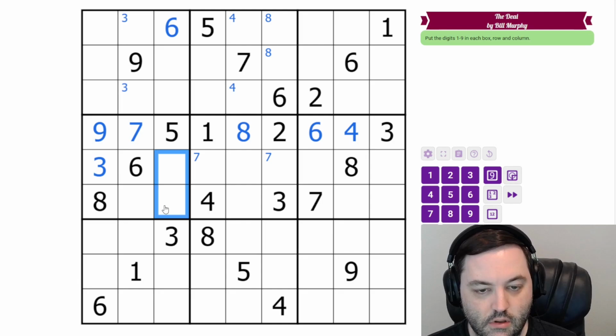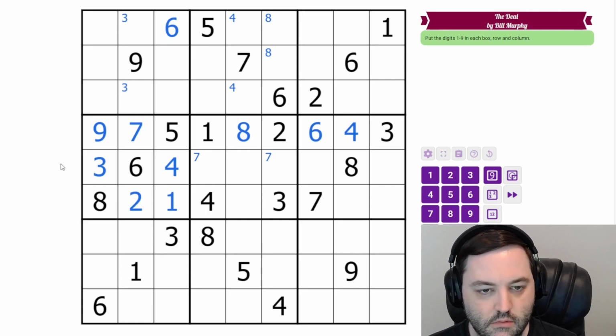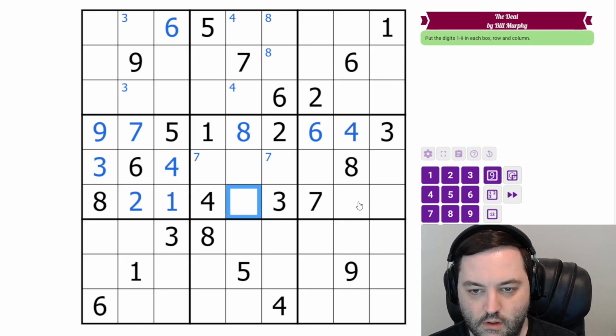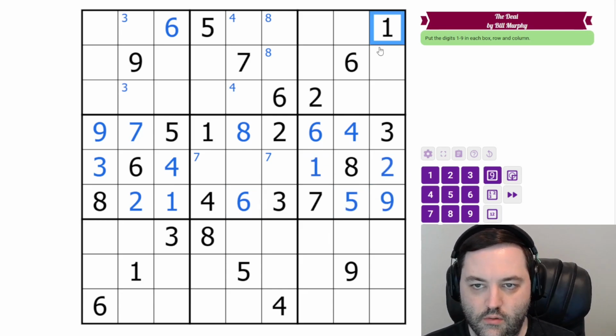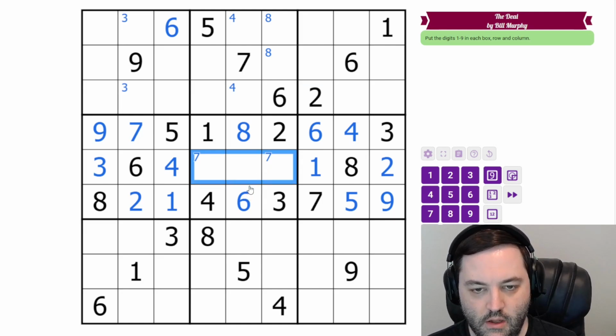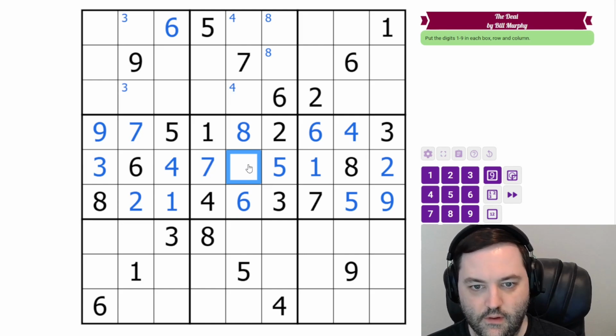Anyway, I try to explain the terminology as I solve, and sometimes I do it in a confusing way that isn't helpful to anybody. So hopefully I didn't throw everybody off. That's a 6. This is 5 and 9. These are 2 and 1 from the givens up here. And now we need a 5. And so that is 7 and 9. That finishes the middle.